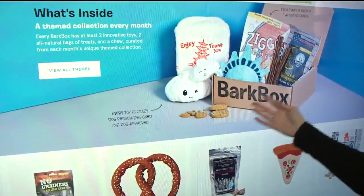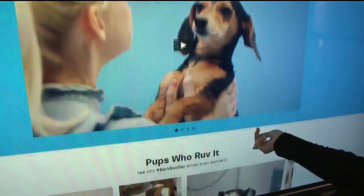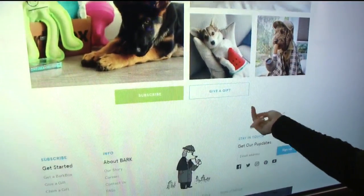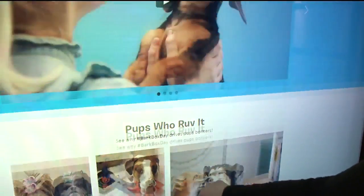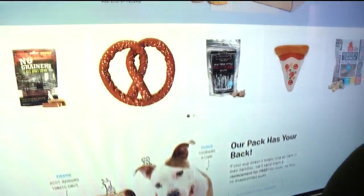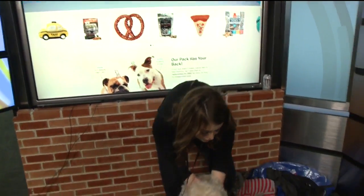Look at all the fun goodies that come inside of it. You can order it, or they'll just send you randomly what they have. Look at this puppy with a little watermelon. So I asked them to send me a box so we can test it out on the squad to see if all this stuff is what it's cracked up to be. So here's the box, guys.